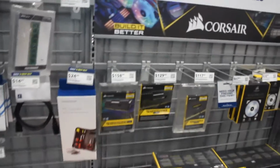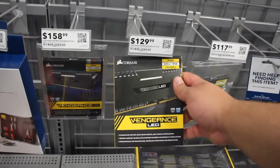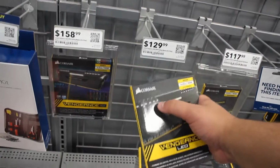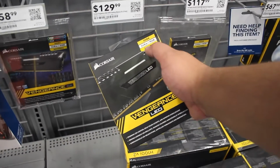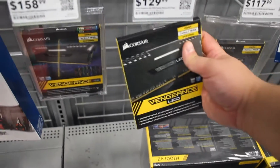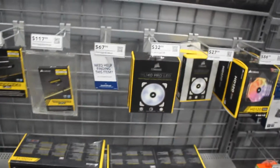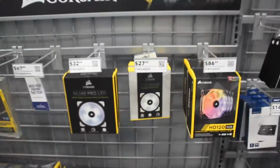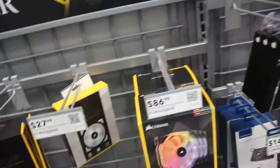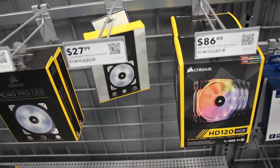That is just weird. That's the RAM I want for my new build. This one right here, the Vengeance LED. I want the red though. But I'm also getting 3000 megahertz speed, not 2400. I can't tell if that means it's white or not. I'm guessing so. Oh, let me read this off camera.